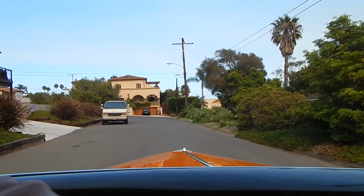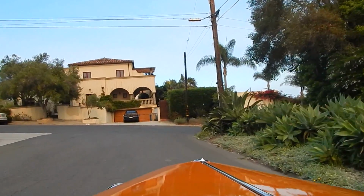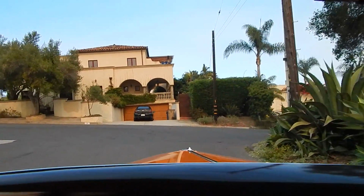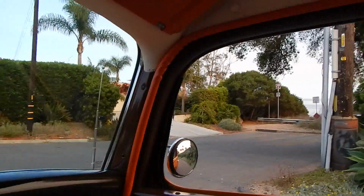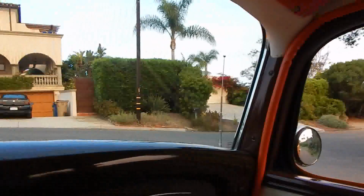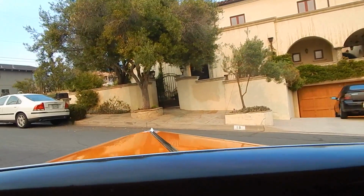There you go. We promised to take it for a short little drive here. Hey, this is a great little car you can drive. It starts right up. Like I told you, the brakes are touchy. Pull it off and drive. Like I said, the beach is right there. Access to the beach. It's not perfect, it's not brand new, but it's a lot of fun.